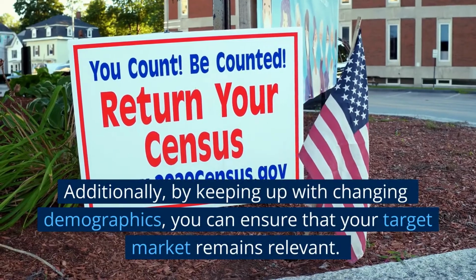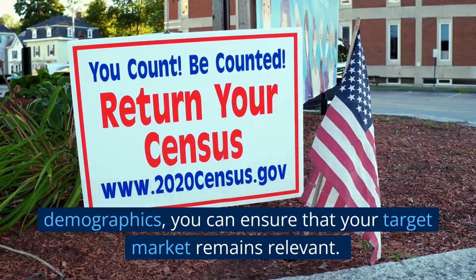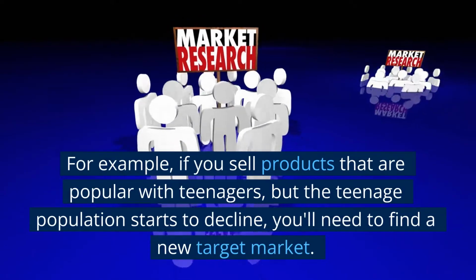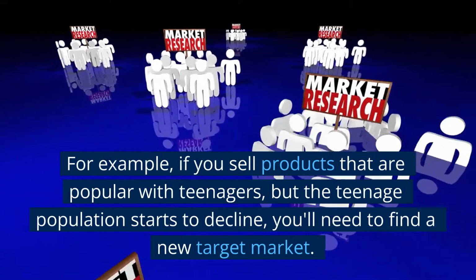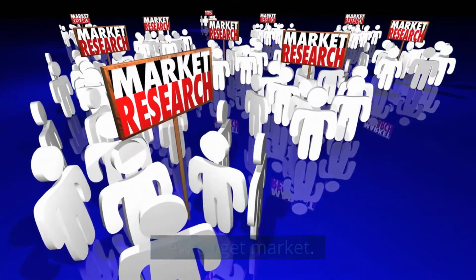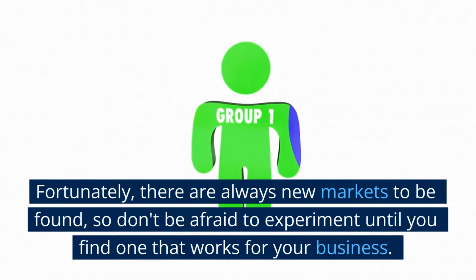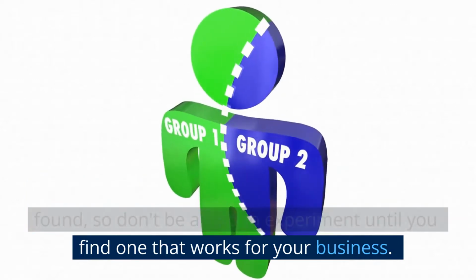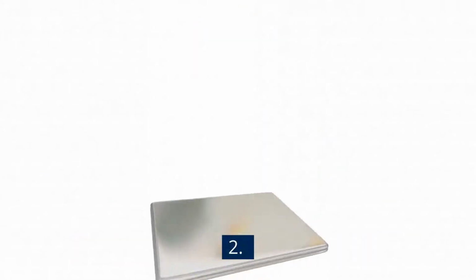By understanding the demographics of your target market, you can more effectively reach them with your marketing efforts. Additionally, by keeping up with changing demographics, you can ensure that your target market remains relevant. For example, if you sell products that are popular with teenagers, but the teenage population starts to decline, you'll need to find a new target market. Fortunately, there are always new markets to be found, so don't be afraid to experiment until you find one that works for your business.